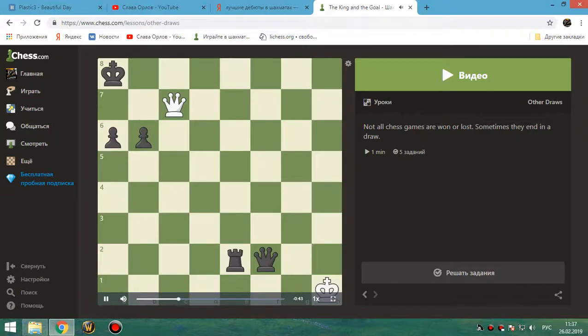Another way to get a draw is if the exact same position is repeated 3 times. After 3 repetitions, either player can claim a draw when it is their turn to move. Or, if you're playing online, a draw will automatically be called after 5 repetitions. Another way to draw is if neither player has enough pieces to checkmate, like lone king versus lone king. You'll learn more about this later.